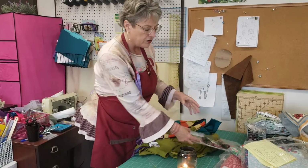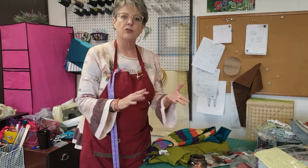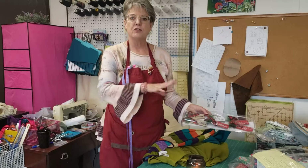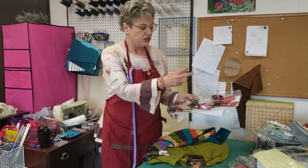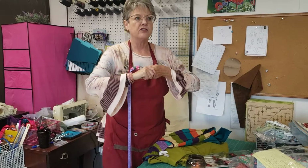I'm actually going to package the placemats and the napkins and maybe a table runner or an apron together, and I'm going to wrap them all up so that you can see it and put cute stuff on it, so it'll be adorable and a great package.